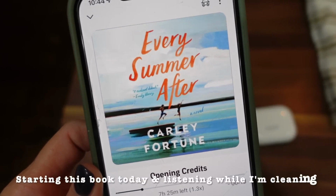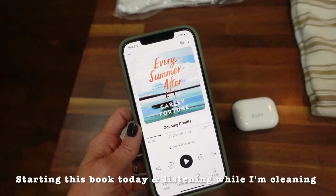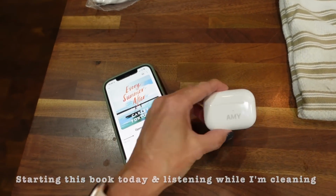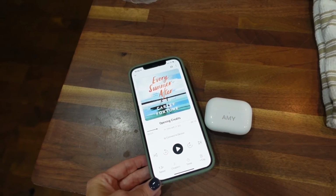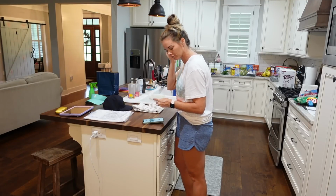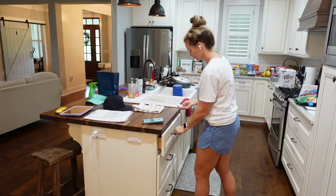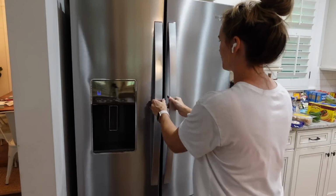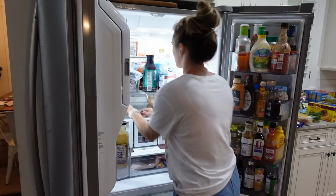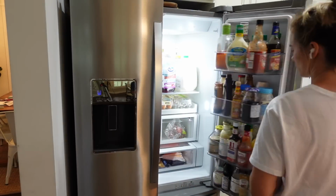So on this day, I started a new book, and it's called Every Summer After, and as I'm editing this, I'm about halfway through the book, and I am really loving it. It's a little break from my typical thriller that I usually read. It's more of a love story, which I love to read occasionally, but I'm definitely more of a thriller girl. And I kind of wish I would have read this one at the beginning of the summer because it is a perfect summer read just because of the setting.